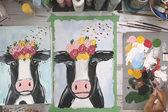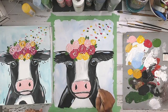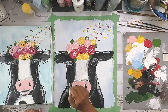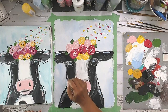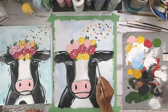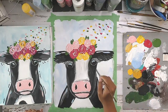Okay, and I am going to just come back to my black and my gray here. I've just got an area right here that I'm going to bring some more gray in right there on the side of the face. Kind of reshape his face a little bit. I kind of got a little bit out of whack, but that's all right.